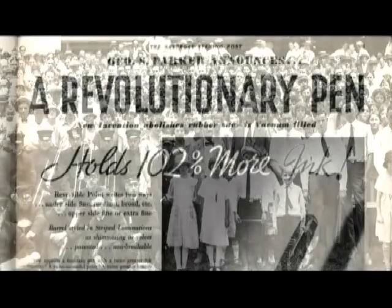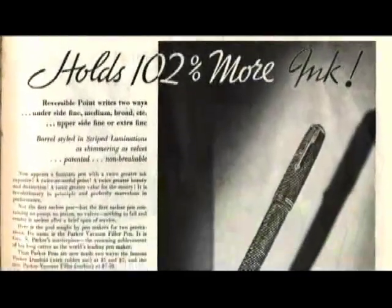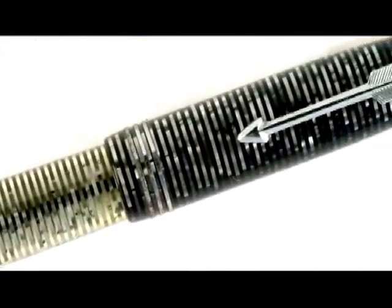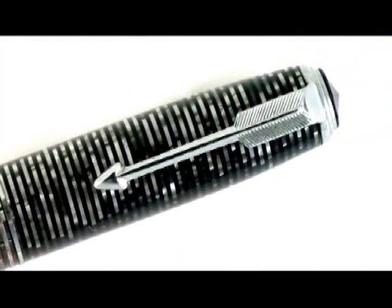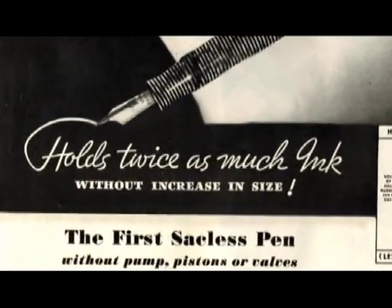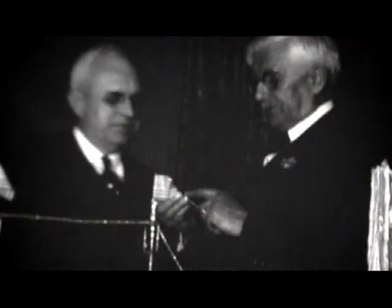In the 1930s, Parker introduced another new pen, the Vacuumatic, which featured a distinctive arrow clip that remains the symbol of Parker pens to this day. The pen proved to be yet another peak in George Parker's long career as the world's leading pen maker. As he looked forward to retirement, however, his world began to unravel.